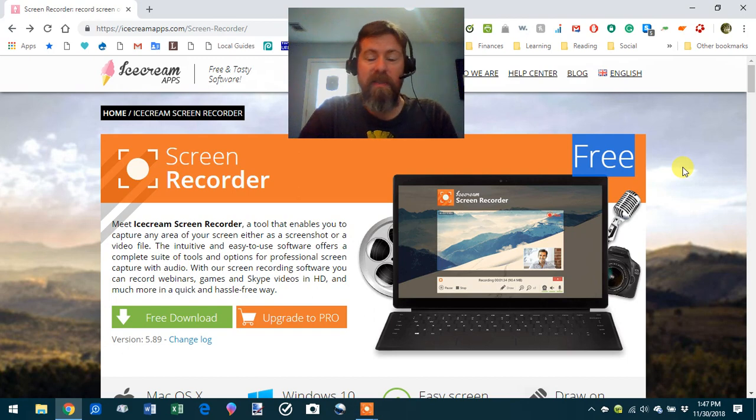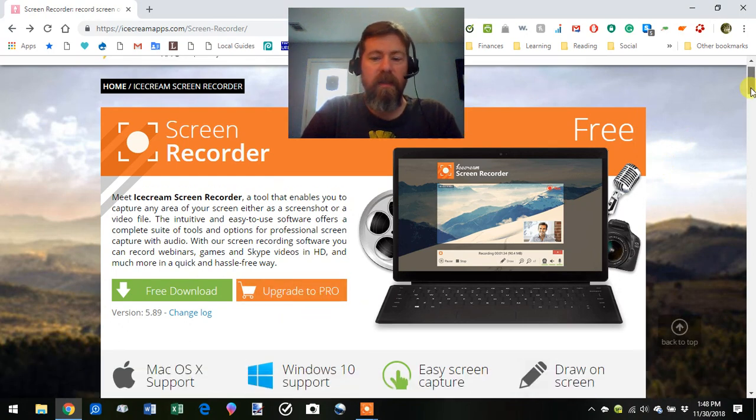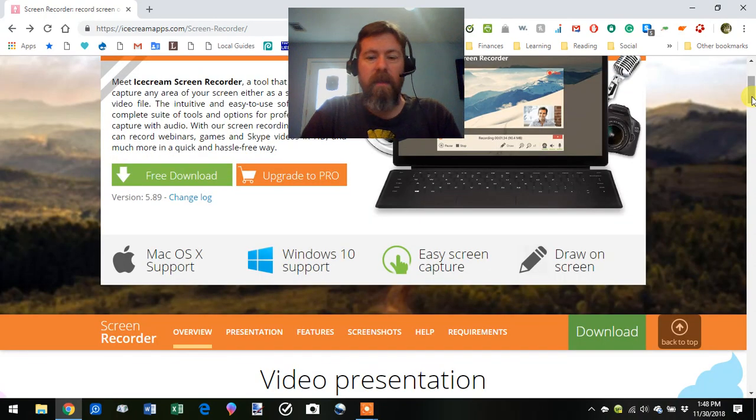You can have continuous numbers of 5 minutes, but then you have to figure out how to splice those together. Well, there goes another piece of software or resource that you've got to find. With Screen Recorder, if you do the upgrade to Pro, right here, you don't have those limitations. Let me show you some of the product features that are going on right here.